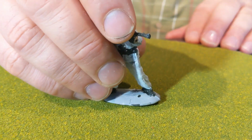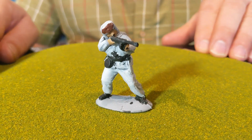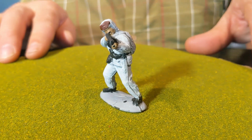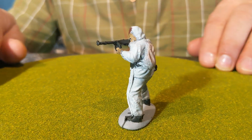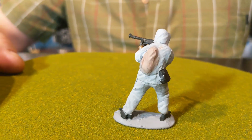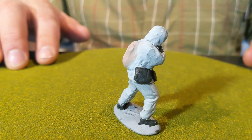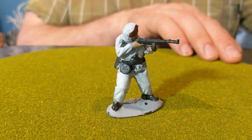Pose number 7. Standing, firing the Suomi 1931 submachine gun. Sharpshooting it, actually. And great action pose. Wearing winter white camouflage. See, he has his clip strapped to his belt.